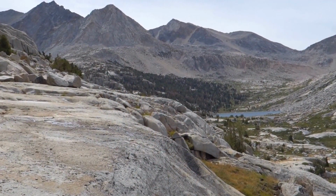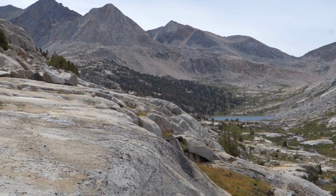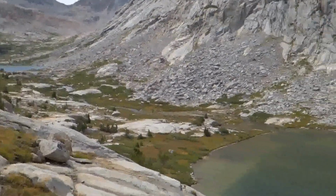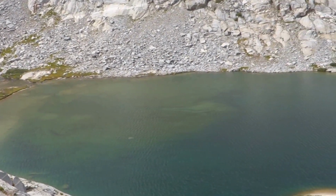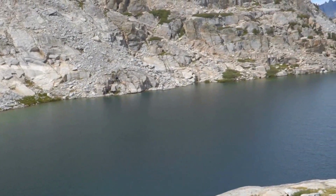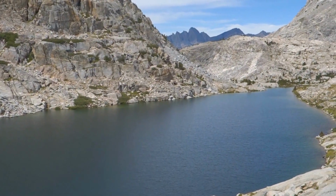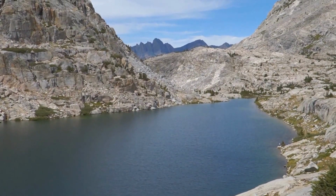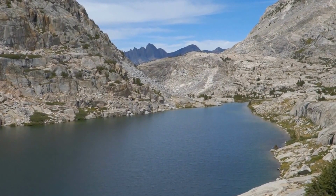One last look at the Palisades. You can see Upper Palisade Lake there. I camped above that. And here is Lower Palisade Lake. Very attractive. And in the distance you see peaks. I believe that's in LeConte Canyon, or at least before LeConte Canyon, which will be my next destination.